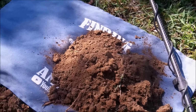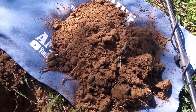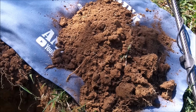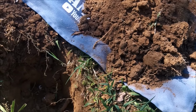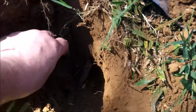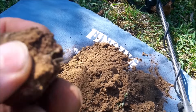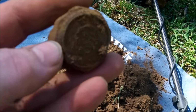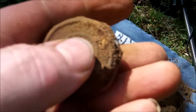Well, a little winded after this one. About 10 inches down. It was giving me a 70, high 70s, mid 80s signal. Depth meter was definitely almost buried, but I finally think I got it out here, and I just wanted to grab the camera in case of something. I don't have any idea. Huh, some kind of a cap. Isn't that cool? Ooh, hopefully it's got something good on it.